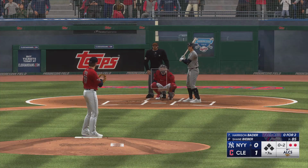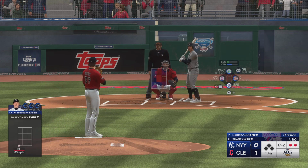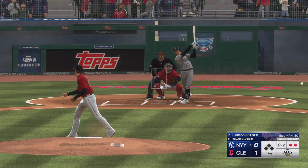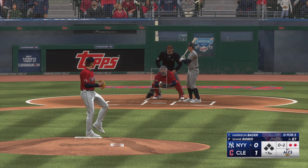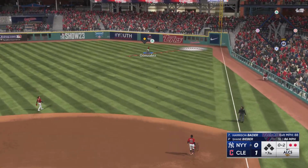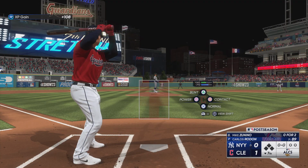Trying to keep good speed off the bases. And the pitch. Fights that one away, and the count remains 0-2. Now this is in the air down the line. Gonzalez brings it in with a nice running grab. Bottom of the inning. Here's Mike Zunino.